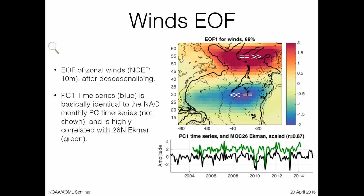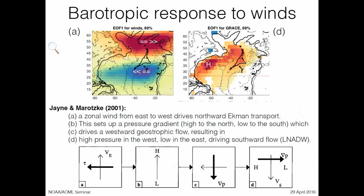So this is again the first EOF, but it's for winds now, and it's showing a similar pattern to what we had before, except the centers of action have been shifted a little bit, and we see that this time series of the winds is also reversed, so when this is negative, the winds switch direction, and you have the opposite direction flow. And if you compare these two things, the spatial pattern of bottom pressure and the spatial pattern of winds, they agree pretty well. Except that they don't look anything like each other. You have a bottom pressure response in the ocean spanning positive and negative signs, and in the winds EOF it's sort of curling up the eastern seaboard and curling down the western flank of the mid-Atlantic ridge. So it has this curious spatial structure.